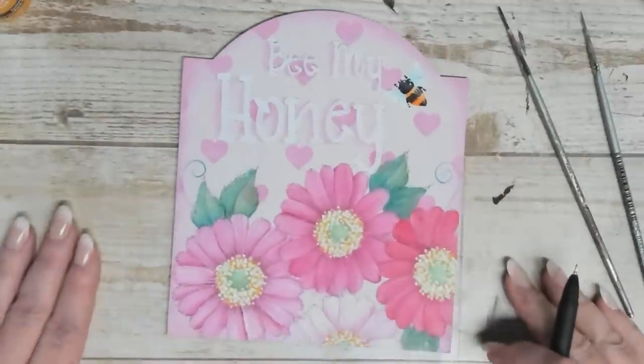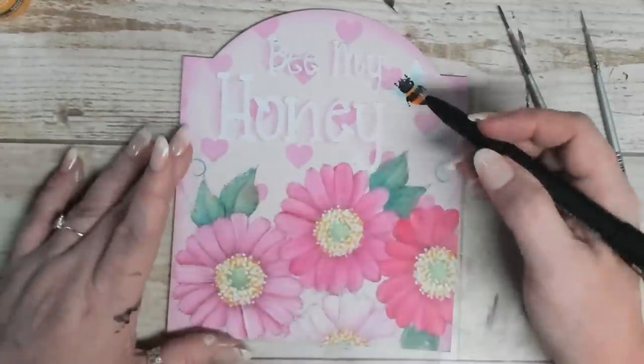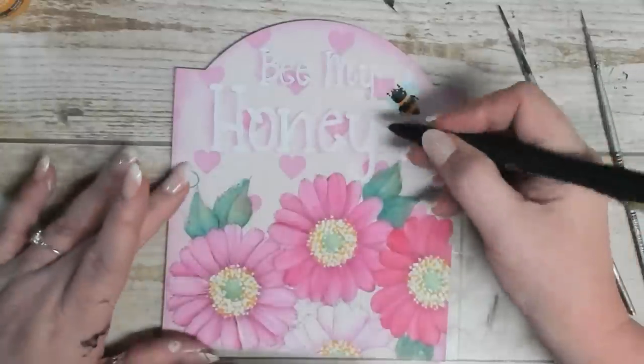So, is the pen available on your website? Yes, we do have these. Feng Taiwan Black 0.38 gel pen. Ultra fine. It's super fine, which is why I like it.